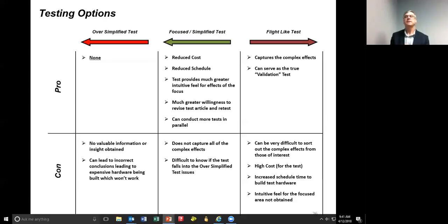In this particular case, I was able to put it right in that box of getting great insight, being able to calibrate my models, being able to validate the fix and all of those things, which I never would have been able to do if I had continued to test the flight-like system. This simplified development testing gave me that insight.